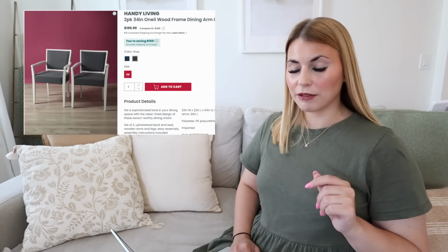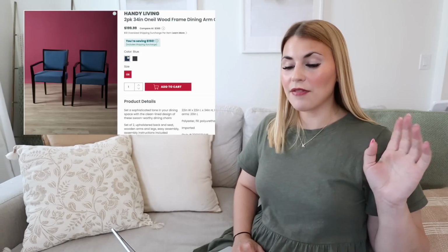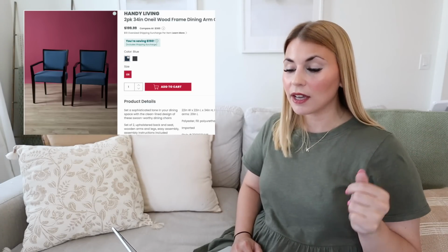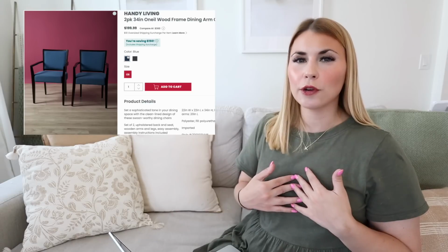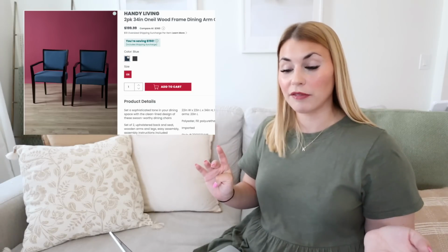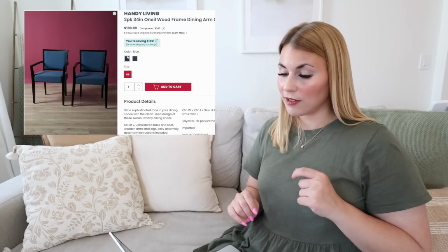The next set of chairs I really like as well. I like the two-tone color. They have them in gray, and then they also have them in a black with blue, which I thought was super unique. These are by Handy Living. They're the O'Neill wood frame dining armchairs. Again, for me, chairs that have arms should be head chairs, and those should go at the end of the table. So I love that you're gonna get a 2-pack, and they're gonna be like $100 each, which is great. It says you're saving $150.